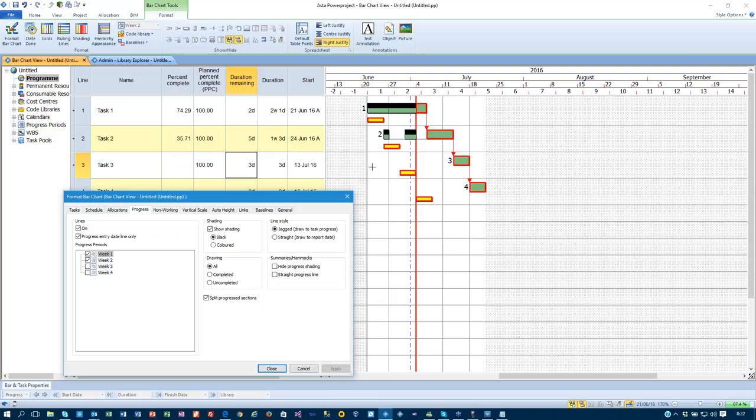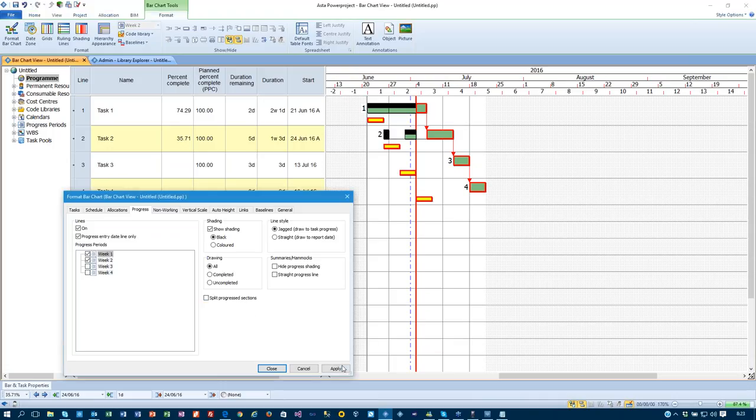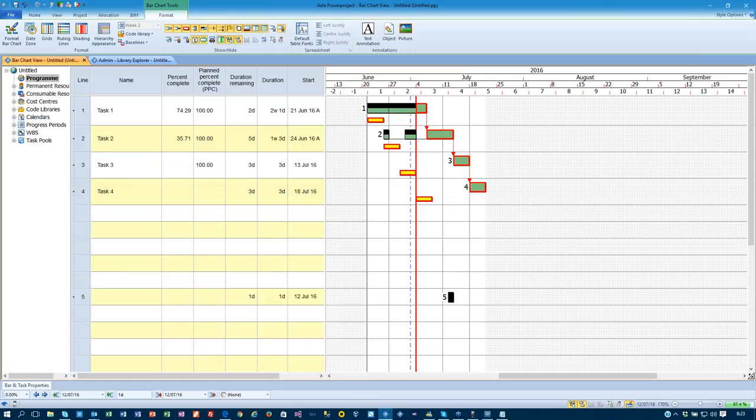You'll notice here that where I progressed it, it has a split inside it because I did that piece in that week, I did that piece in that week. If I wanted to, I can choose not to show those splits. So I can show it as a complete task, fill in the gaps. Again, it's all about how you want it to be displayed, how you want to enter progress, and you can choose whether it be a complex level or a very simple way of entering progress.